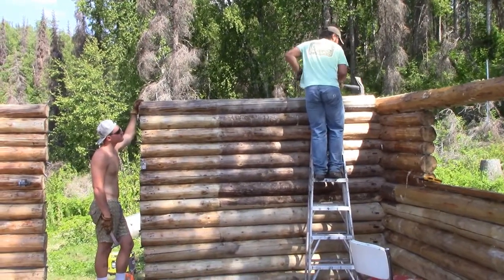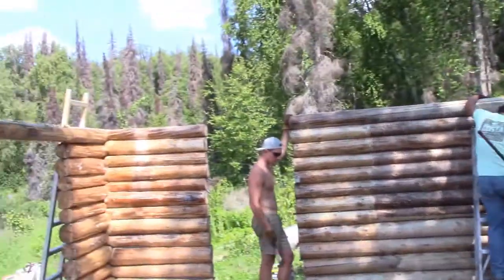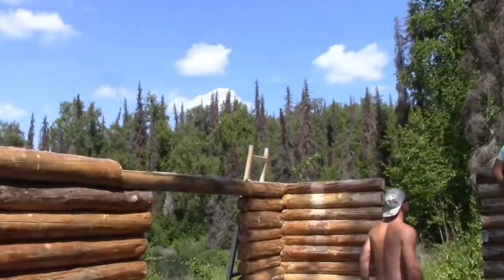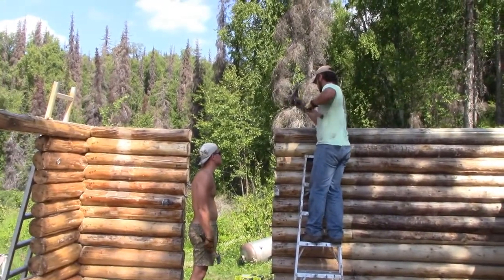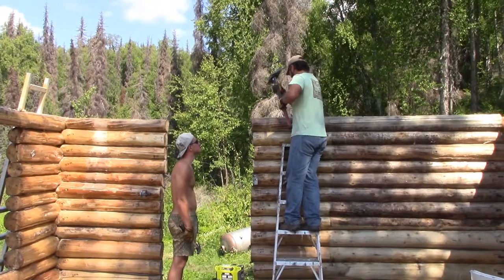Last log's going up. It's a wonderful feeling. We actually checked the top logs and everything is perfectly level. I'm not sure how that happened. That was all God. Sure it wasn't us. So it took us 2.5 days of work to get all the logs up, but man, we're in good shape now.